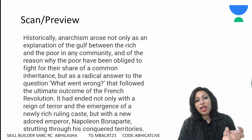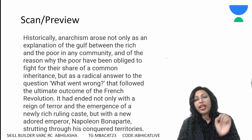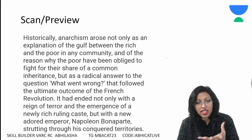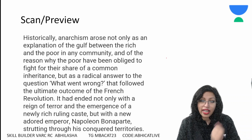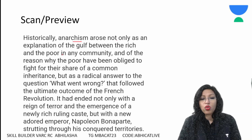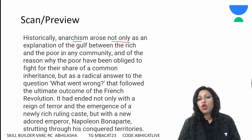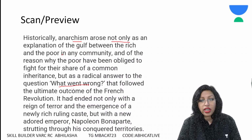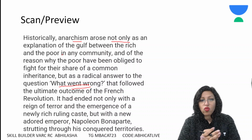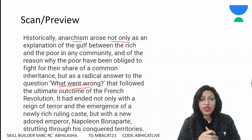Now if you go back to your reading concepts or your writing concepts, when we used to write articles, we used to identify the topic sentence right in the first line itself, and that is how people write traditionally also. When anyone writes, generally the first line is the topic line. So if you read the first line of the paragraph, you know what the writer is going to talk about in this paragraph. For example, here if you look at this paragraph, it says: historically anarchism arose not only as an explanation of the gulf between the rich and the poor, and of the reason why the poor have been obliged to fight for their share of a common inheritance, but as a radical answer to the question 'what went wrong' that followed the ultimate outcome of the French Revolution. So something went wrong in the French Revolution, and as a result of asking what went wrong arose this movement which was called anarchism. So we have understood what this paragraph is talking about, right?